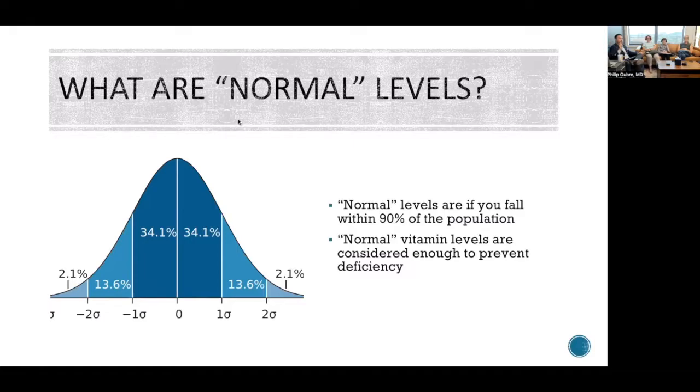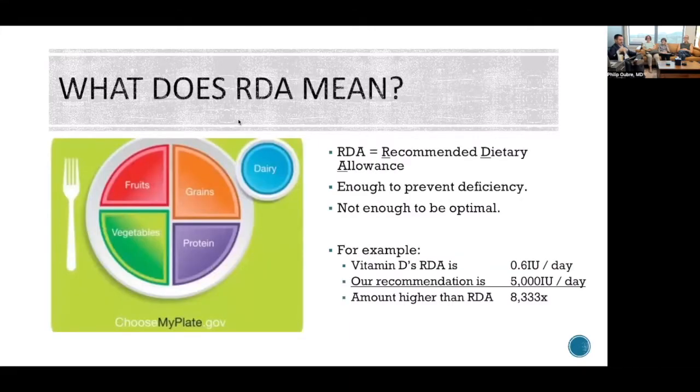The normal levels of vitamins is going to be what's considered to prevent deficiency. We're not looking to prevent deficiency. We want to know what optimal is. So there's your RDA, your recommended dietary allowance. This is a thing that's designed by the federal government or whatever three-letter organization is dictating what food we should eat. And it's just enough to prevent deficiency, not enough to be optimal.